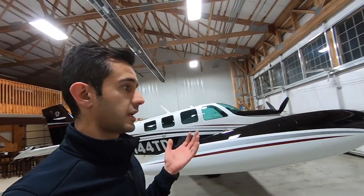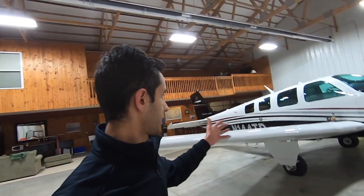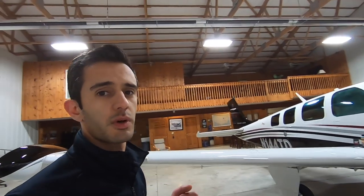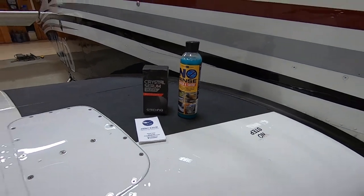It's going to be so much easier to wash for the owner, and he won't have to wax it ever again or put any sealant on it. All you're going to do is get all the bugs, spray it with some no rinse, and wipe it off. You can see here's some included no rinse.